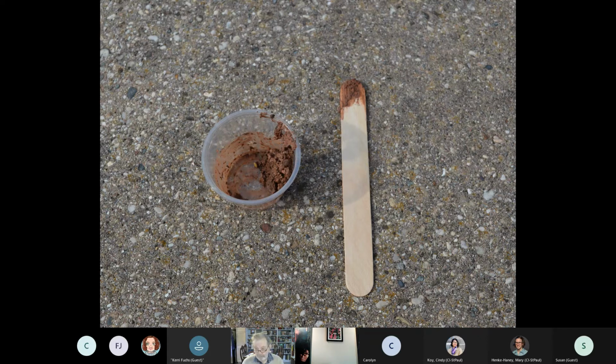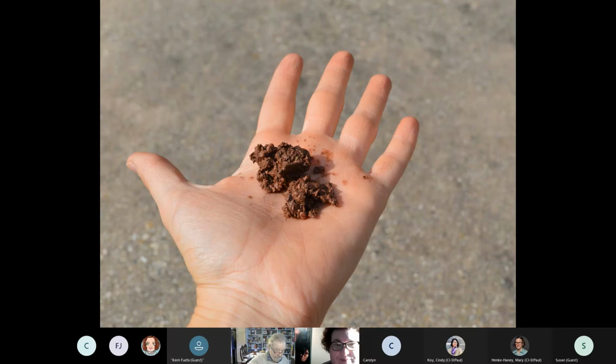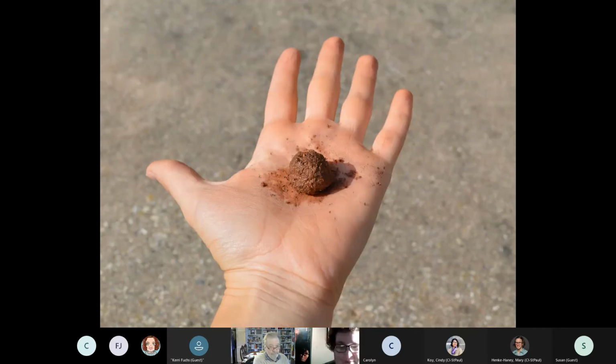So if you've gotten enough water in there that it can actually stick together, you can use either your utensil. I end up using my hands because it's the only way to get a good ball. I just put a little bit in the palm of my hand, and then you squeeze it together and roll it up until it starts resembling a ball. And once you have one of them together, you can set that one aside in a place where it can dry, and you grab another one.